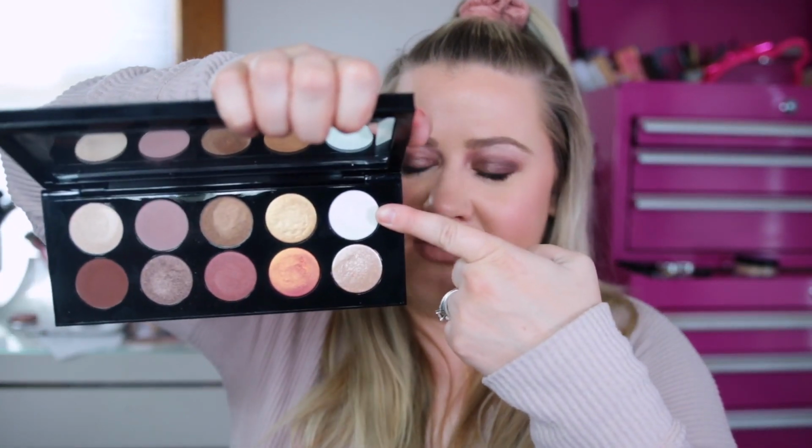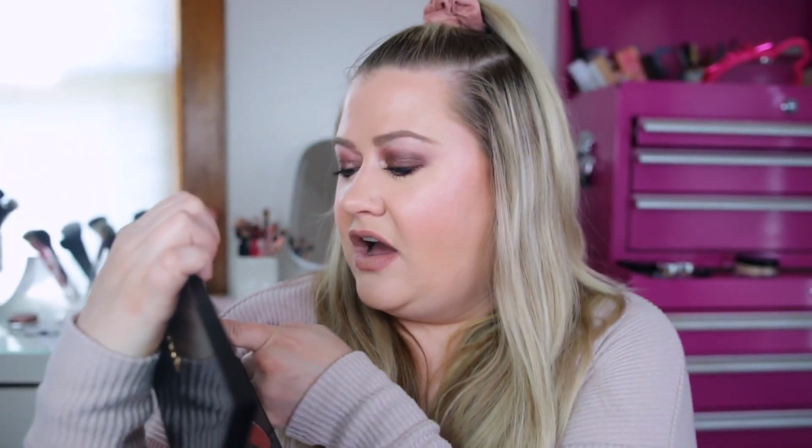It doesn't look like much swatched, but I have it on the inner corners, and I think it's absolutely stunning. And then this shade, which is interesting, looks like one of her highlighters that she has. So maybe they put that in there as well. You could definitely use it for that. But I'm so happy with this purchase, and I think I'm really going to get my use out of this palette. Alright, let's just get into all the palettes while we are here.